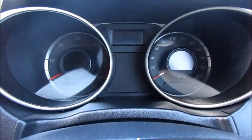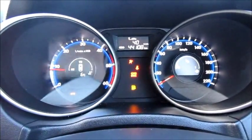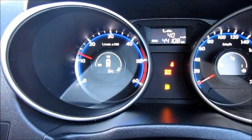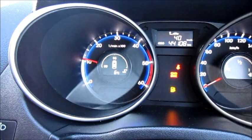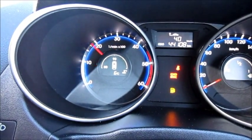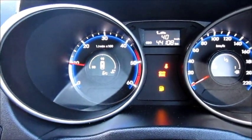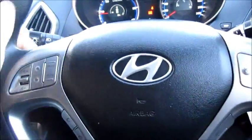So let's see how the ix35 sounds. That's about 3000 RPM. Has a very smooth leather wrapped steering wheel, very light and responsive.